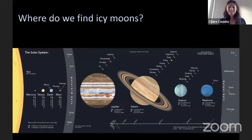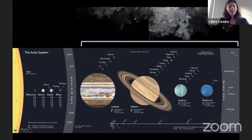So where do we actually find them? What I've got on the screen here is a really nice schematic of our own solar system. You can see Earth here, hovering near the sun. And we find our icy moons way far beyond this, out beyond the asteroid belt into the outer solar system.